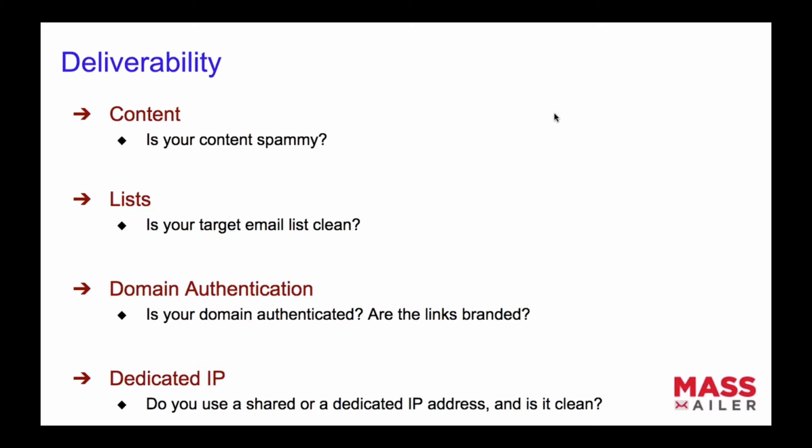Domain authentication has been widely popular for the past 15 years. There are certain framework policies called SPF, DKIM, and DMARC, and those need to be set up properly. Similarly, when it comes to sending out emails, there is the concept of a shared IP address versus a dedicated IP address.